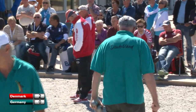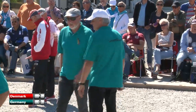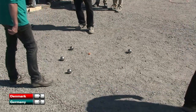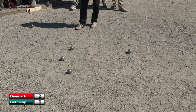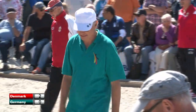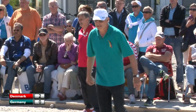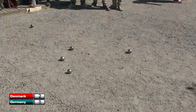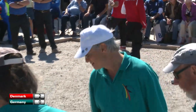That's a better boule by Helmut, but it's still not enough. But now Karl-Heinz goes to the ring to take a look, but the other guys shake their heads and say, no, it's not worth defending. So Helmut to point again. That pointing boule turns up a little bit short, but it's a good boule.